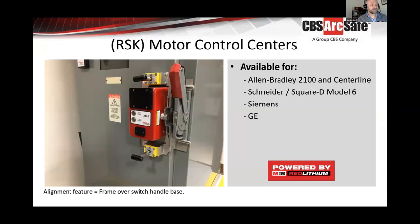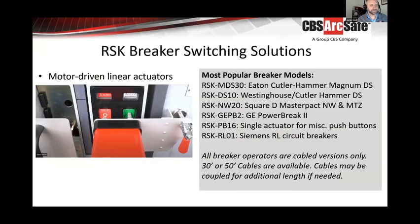Here is a Centerline medium voltage MCC. But we also have these available for Schneider and Square D models, Siemens, GE, really anything. Any switchgear in North America that you need advice for, we have probably had it designed. In total, we have over 800 products for various solutions.